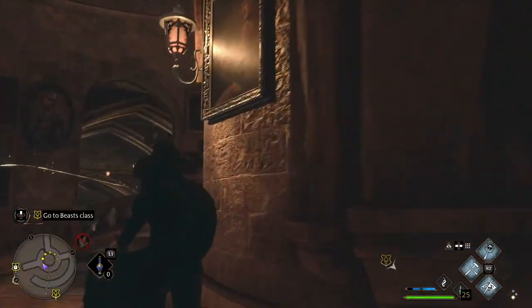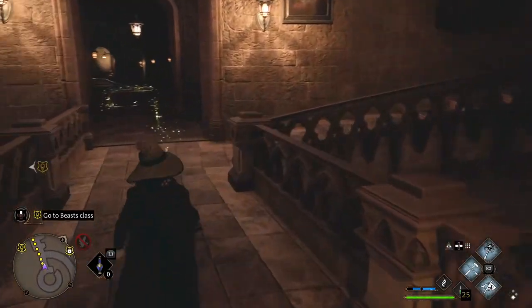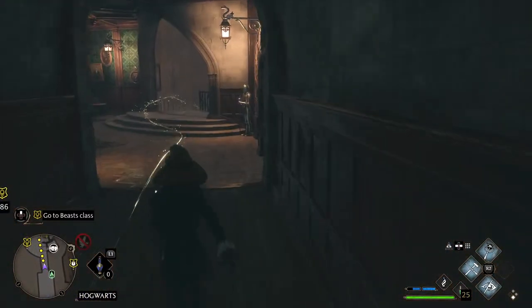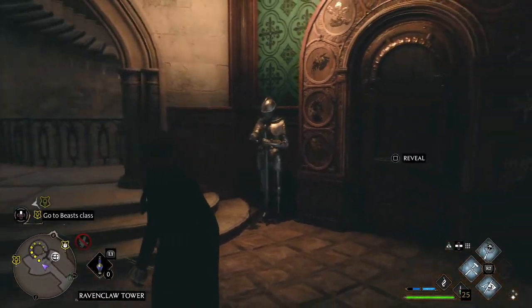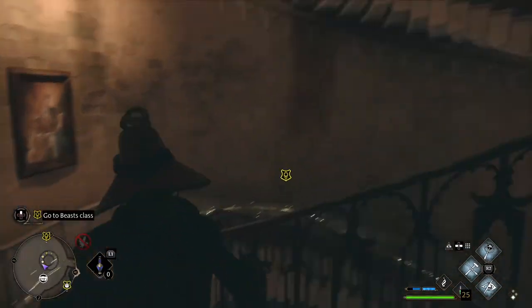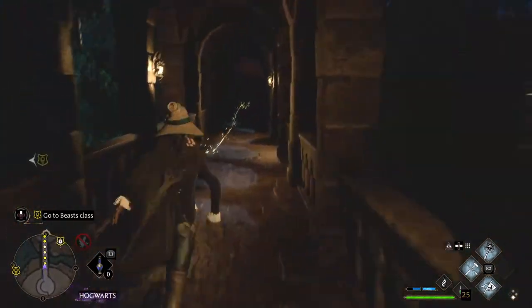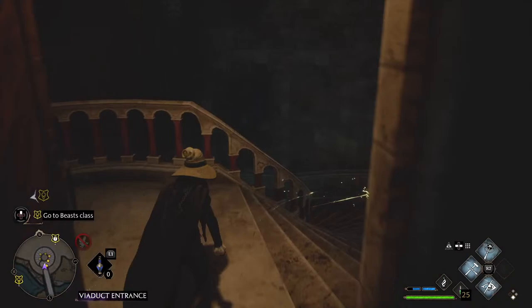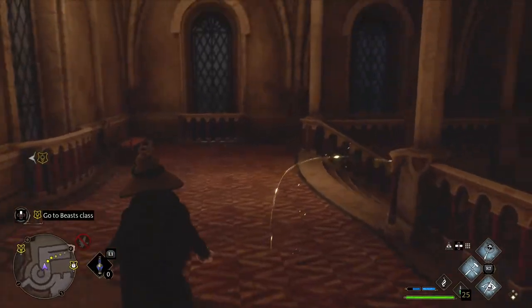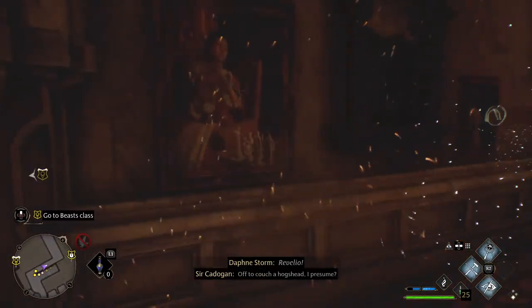Why does it have me going up? Hogshead, I presume.